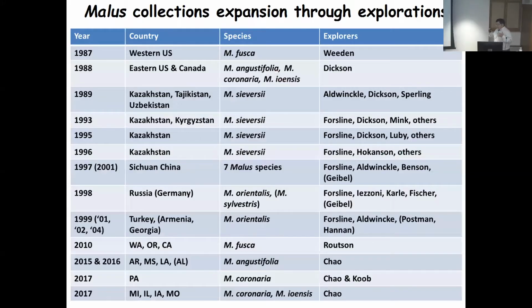Soon after the establishment of the Malus collection, based on donations from programs all over the US and around the globe, researchers realized there was a need to collect more wild Malus material. Therefore, in 1987, Professor Whedon, who was also working at Cornell University, started exploration for Malus fusca in the Pacific Northwest.